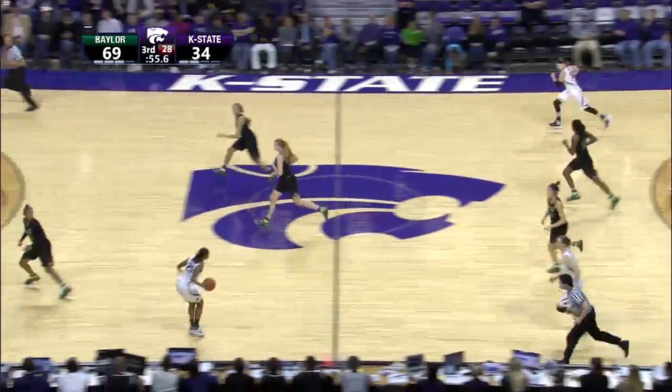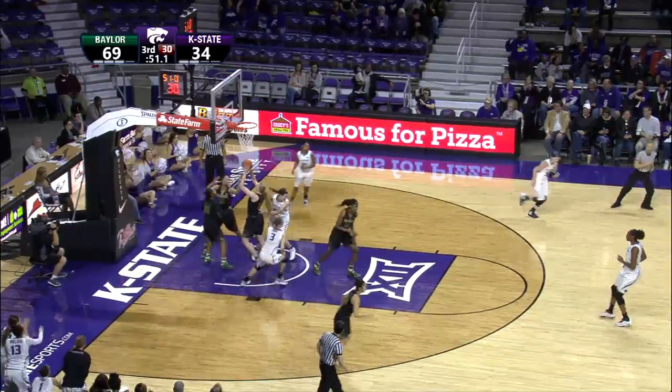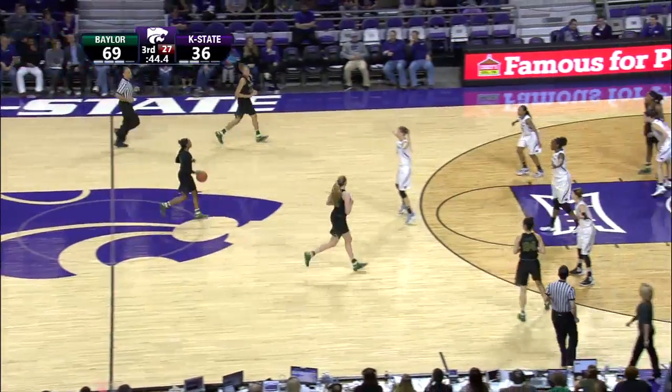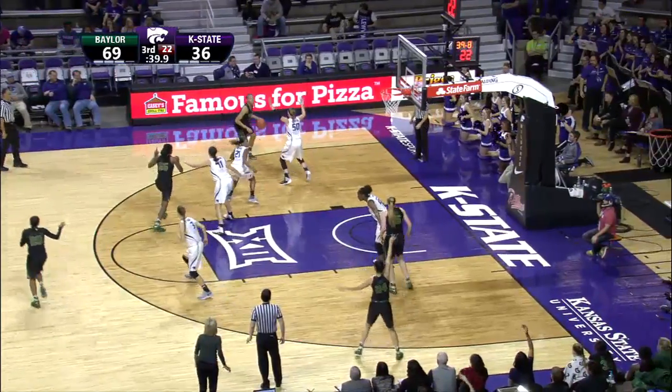A rare miss for Prince. Middlebrook explodes to the basket and scores. And they get the outlet quick off the defensive board and find Middlebrook out in transition, and that's a key piece. You can't hold it, and you've got to go push the action when you have a chance out in the open floor.